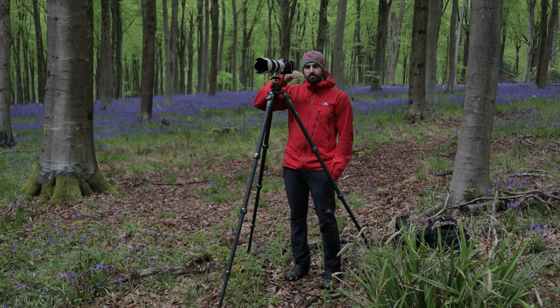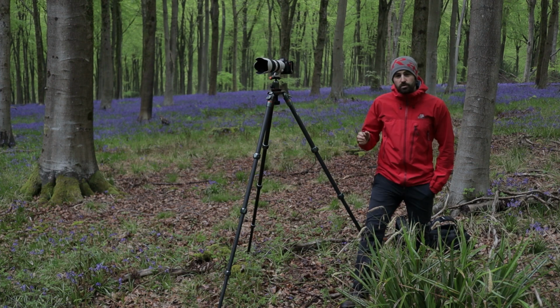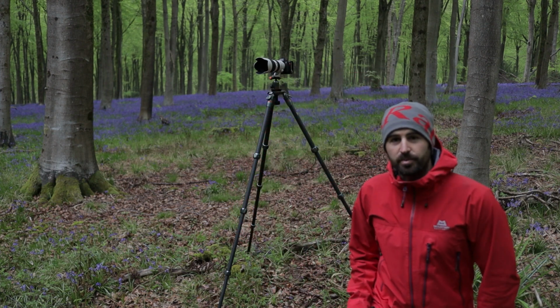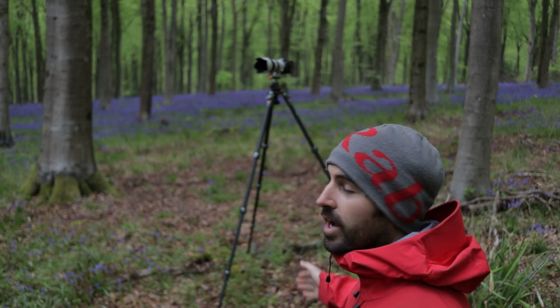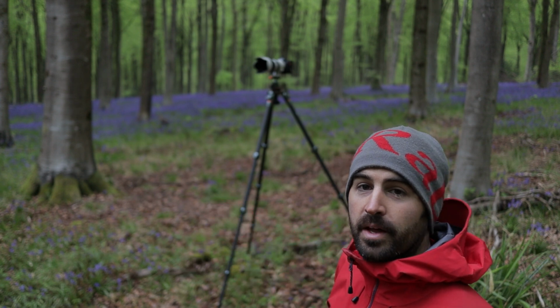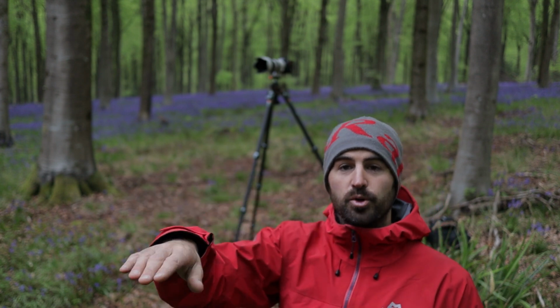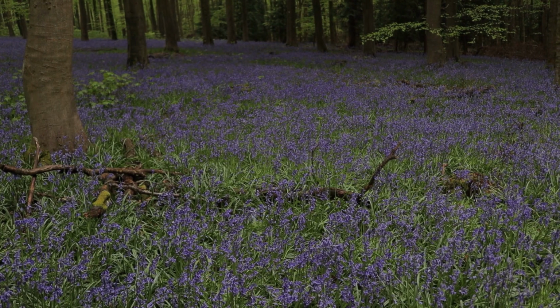He's nice and high, which is what I was talking about earlier. That extra bit of height really does help when shooting on uneven ground. I am on a little bit of a slope here. Nicky is just getting me that extra height I need because I have bluebells down here, and there is a twig right down in my foreground which I want to get up high and shoot down over.